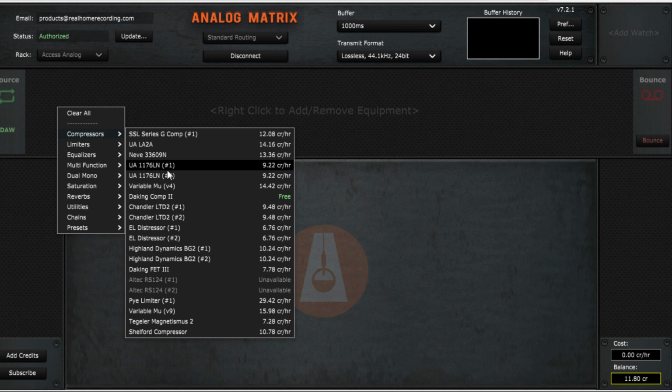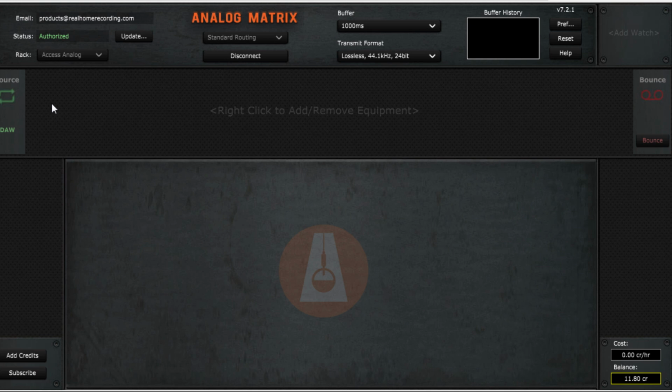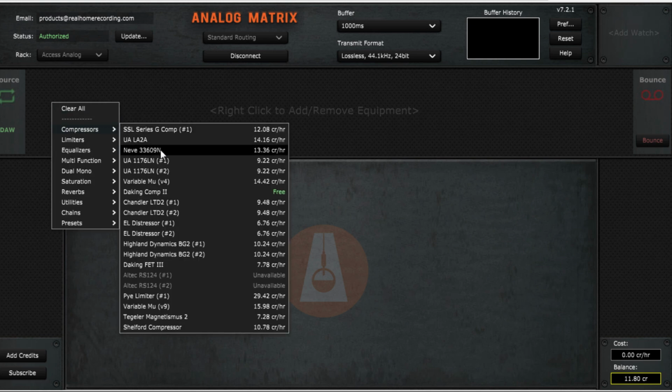All right, let's see. Oh, the Manley Varimu version 4. So this is a ridiculously expensive compressor. And again, this is real hardware. This is not a plug-in. I mean, this is a plug-in, but this is not a software emulation. On the other end of this plug-in, you are controlling these knobs with robotics. Okay? So these are all in Colorado. It's real hardware that you can use on your recordings.